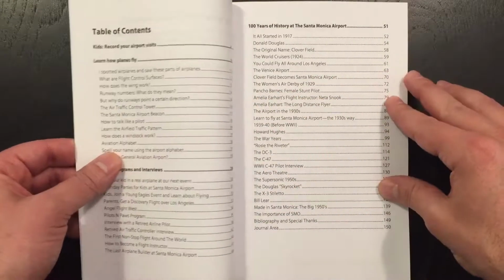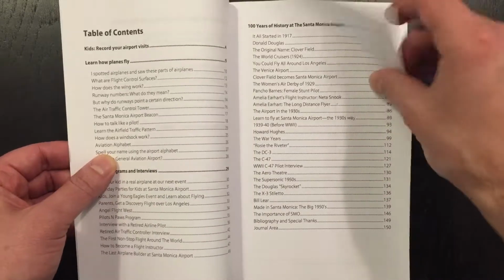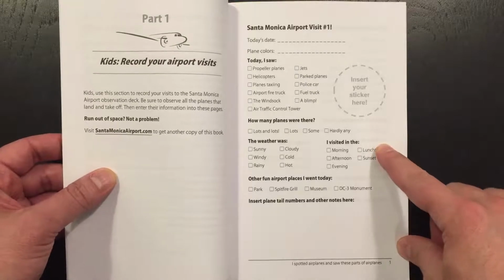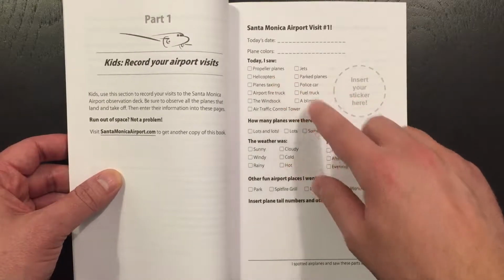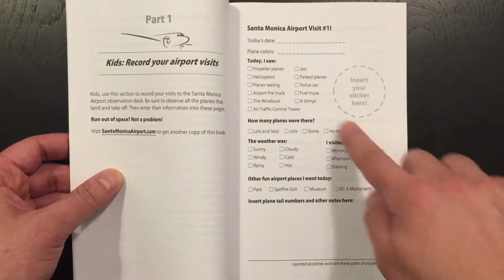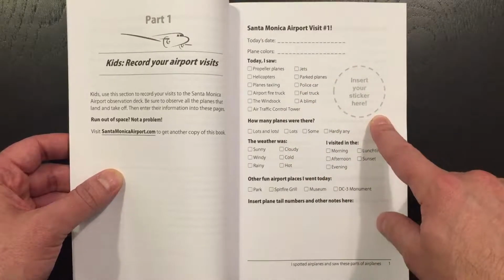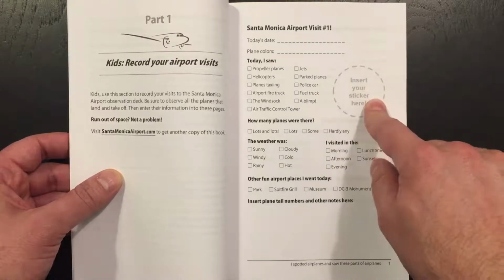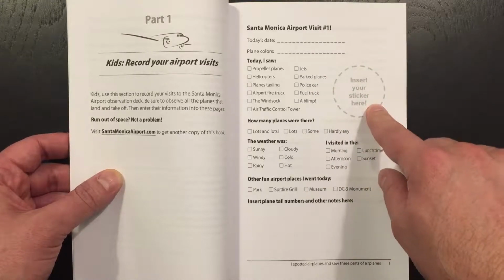Next, we have a lot of stuff in this book, and it's all in the table of contents. First, you can record your airport visits. Every time you visit the airport, you can say whether you saw a propeller plane, a blimp, or a jet, today's date, and the plane colors. You can get one of the stickers for the airport by reading this page and learning more about where you can get the stickers at santamonicaairport.com or at one of our local businesses.